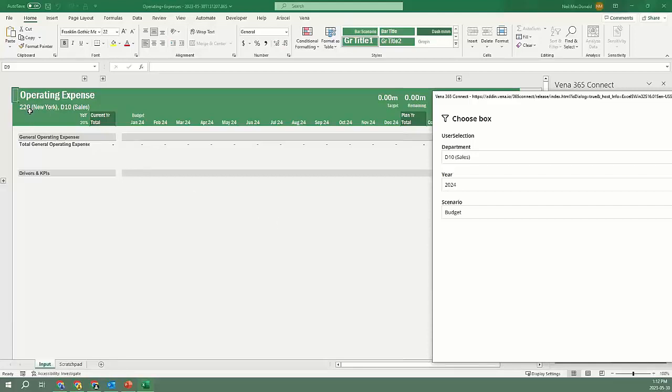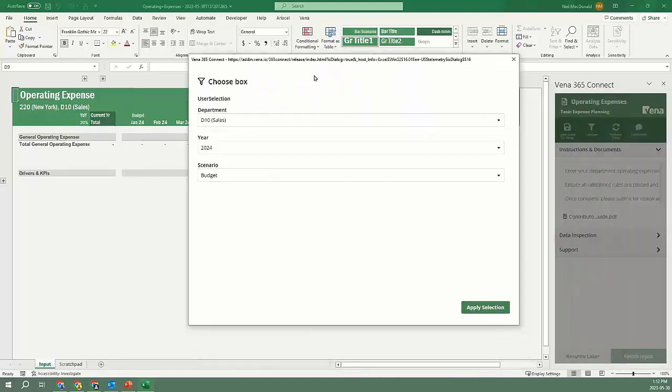Notice that Frank is limited to working in New York, so there's security here. Frank can't see other areas that we don't want him working on. Using the security in Vena, we can restrict what he has access to. But we can then also allow him to choose other areas to work on.